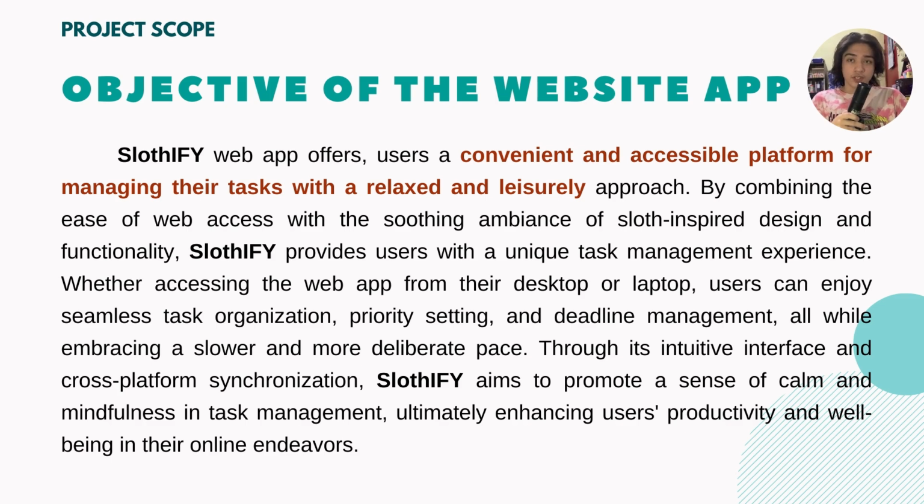Because of the website's flexibility, it doesn't matter if the user is using their computers or phones without losing any functions such as seamless task organization, priority settings, and deadline management. With its intuitive interface and its cross-platform feature, SlothIFY aims to promote a sense of calm and mindfulness in task management, ultimately enhancing users' productivity and well-being in online endeavors.